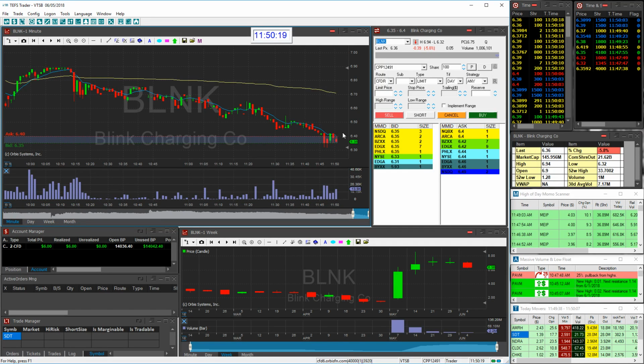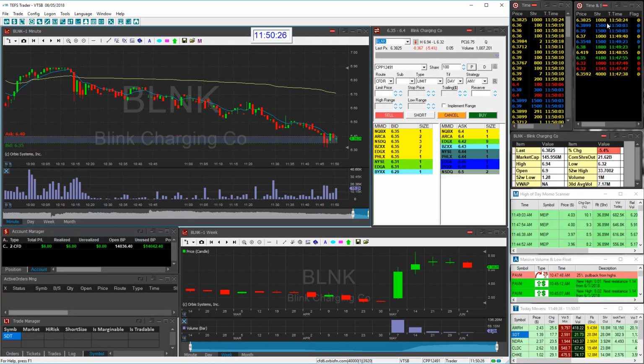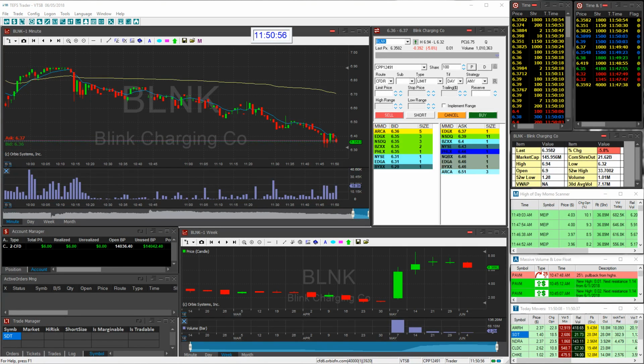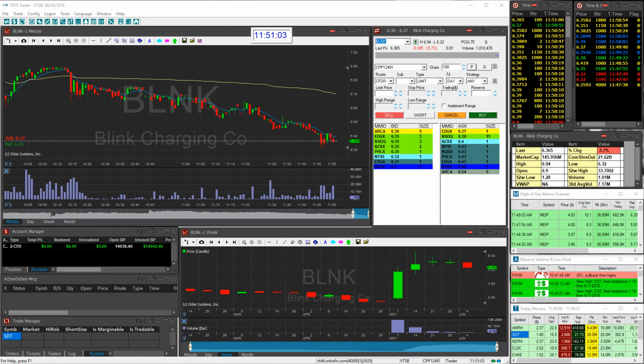Seeing that triple touch here on BLNK, let's see if it just slams down through that 635. There's people getting short there on the bid. 638, 639. Alright. Take a closer look at CODX also.